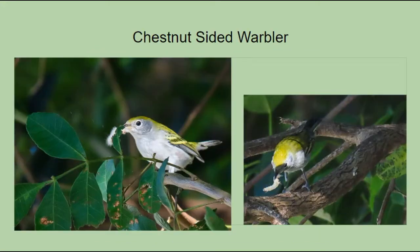Okay, so the next one is the Chestnut-sided Warbler. This may be a common warbler to you, but this is my first ever sighting of one of these, and it's actually not super common in the Keys or in South Florida. Apparently some of them do move through, but they're just not common. This was the only one that I saw, so this is my first and last Chestnut-sided Warbler, non-breeding of course.